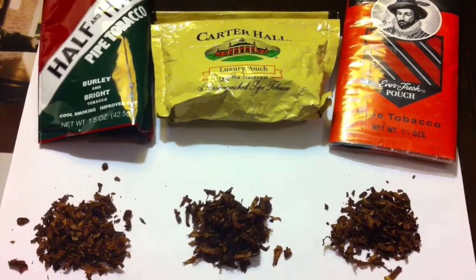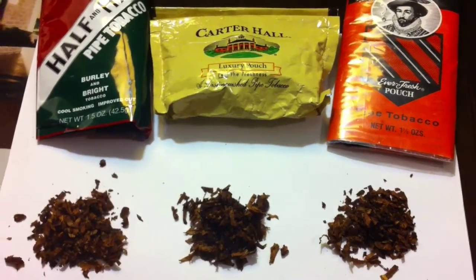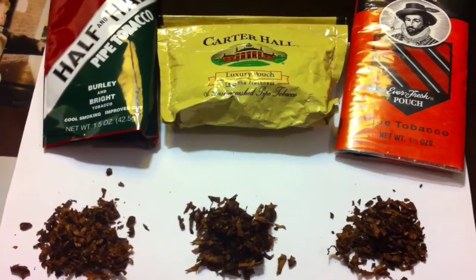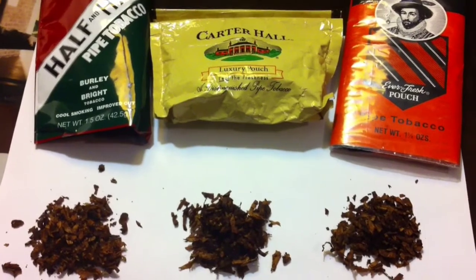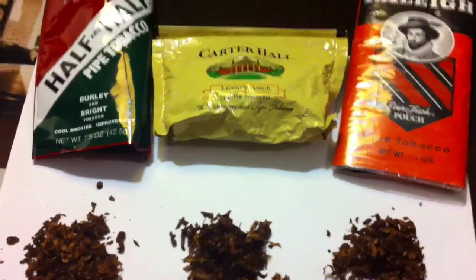The big difference between the two is Sir Walter Raleigh is not a ribbon cut. It is what's called a coarse cut, and I'm going to show that to you guys now. Here I have some small samples of each one outside of the pouch, so you can get a better idea of the cut of each tobacco, and I can show you the difference in the coarse cut with the Sir Walter Raleigh.